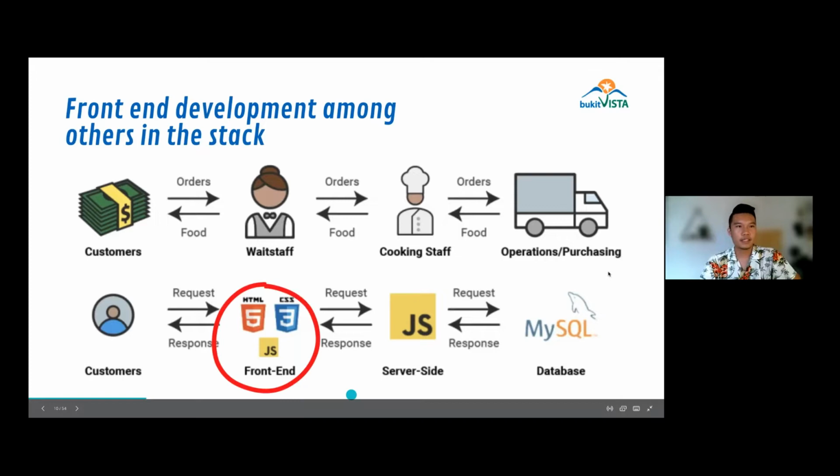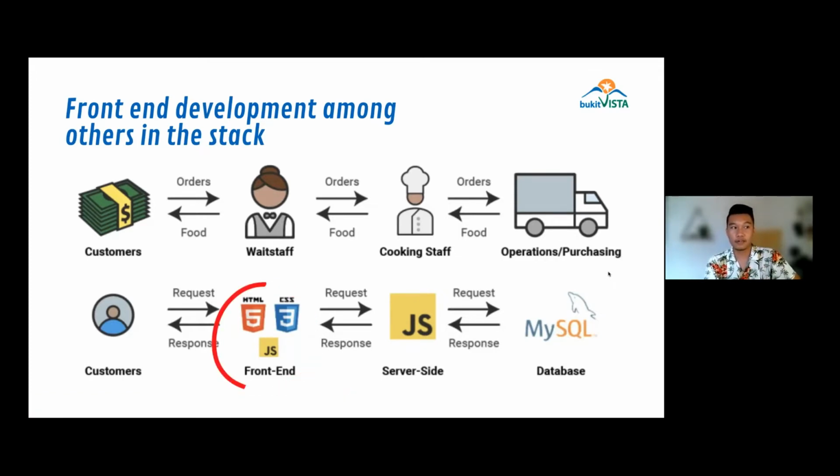And that's basically what you're going to do as a front-end developer. You're going to develop this site, the site where you connect the server side to the customers. So you make a user interface.